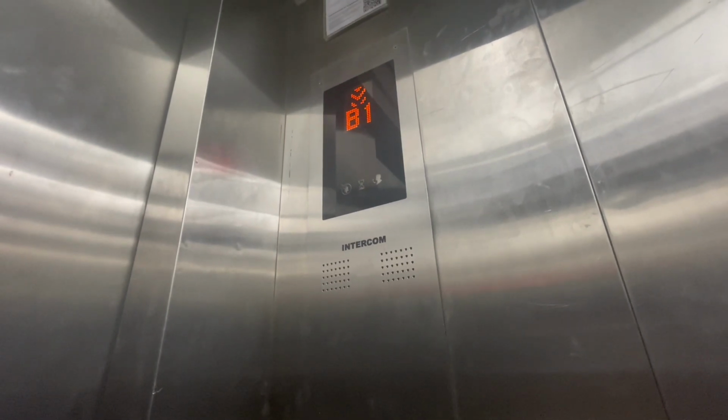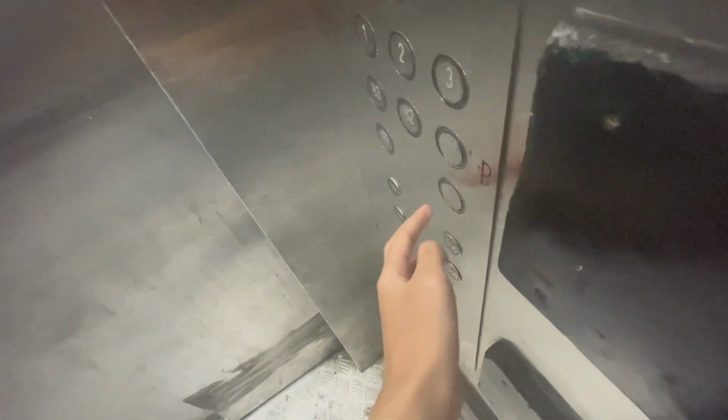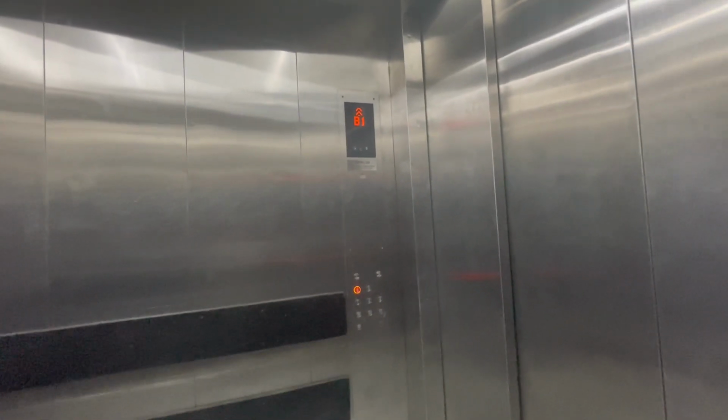Now to another set of goods lifts, 8 and 9. These lifts run normal. This is G9. Oh wait, how do I get to those other lifts then?